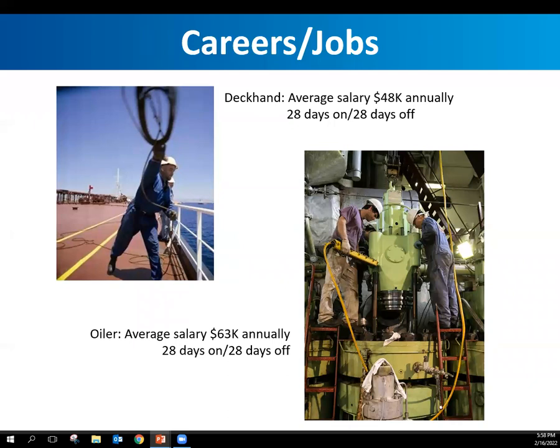You can go home. You have all the time in the world to work on your hobbies, stay with your kids if you happen to have kids. You have 28 days of freedom. And it's very similar for an oiler. On the engineering side, you get paid a little bit more because down in the engine room, there's a little bit more technical expertise that's required. So they tend to get paid a little bit more, but the schedule is very similar. 28 days on, 28 days off.